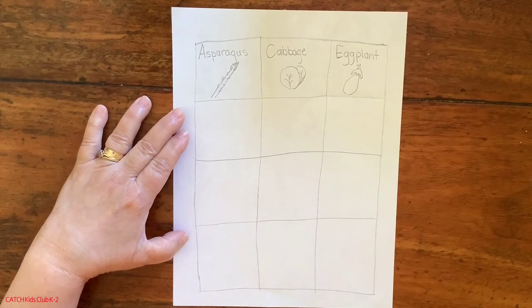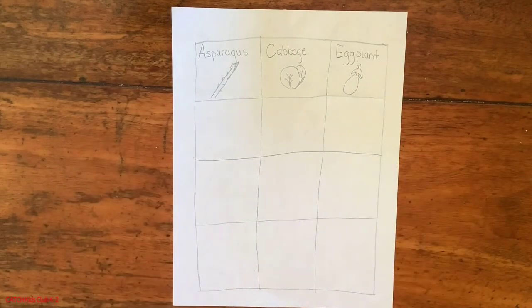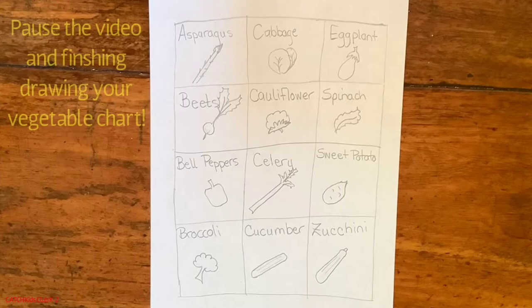Finish the rest of the grid, and you'll have something that looks like this. Pause the video and finish drawing your pictures. Then come back and we will color them in together.